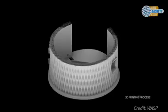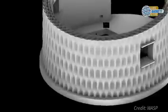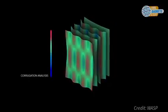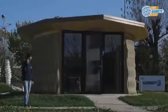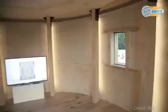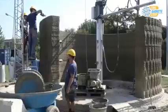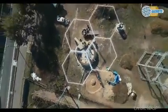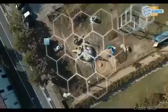And Wasp says this building won't need heating or air conditioning, as it naturally maintains a comfortable temperature throughout the year via passive cooling and heating. The total cost of materials for the outer shell is just $1,000. And multiple printers working together can be used to build larger structures.